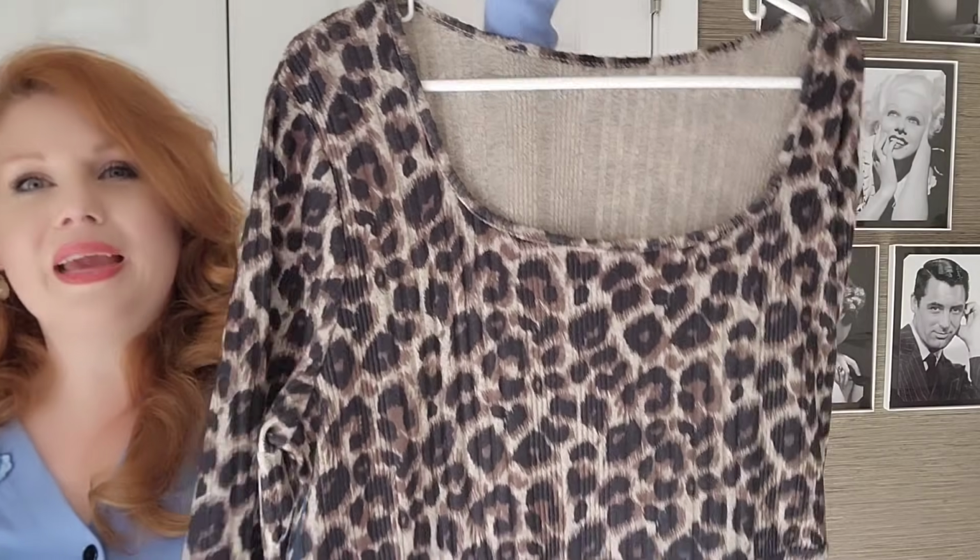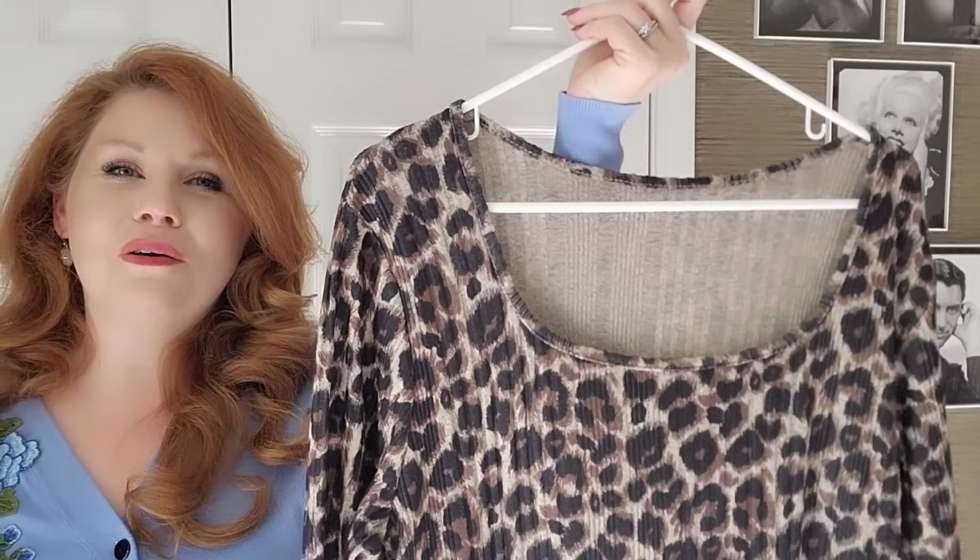And I put on a little black skinny belt with it, and I loved it. I think it's absolutely adorable with all the black accessories. I just think it is such a pretty, pretty dress and so comfortable, and it works for any occasion, for anything.